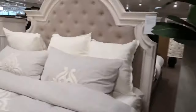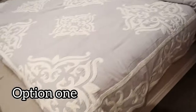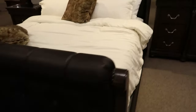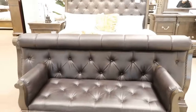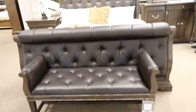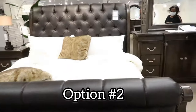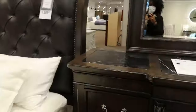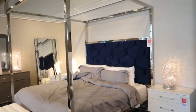Nice. How much is the bed? Just itself, $1,300? This bed is definitely an option here. This is $2,000, more than the other one. I like it with this bench, y'all. This is an option too. You said the bed by itself is what, Mom? I don't like this one, but y'all may like this one.